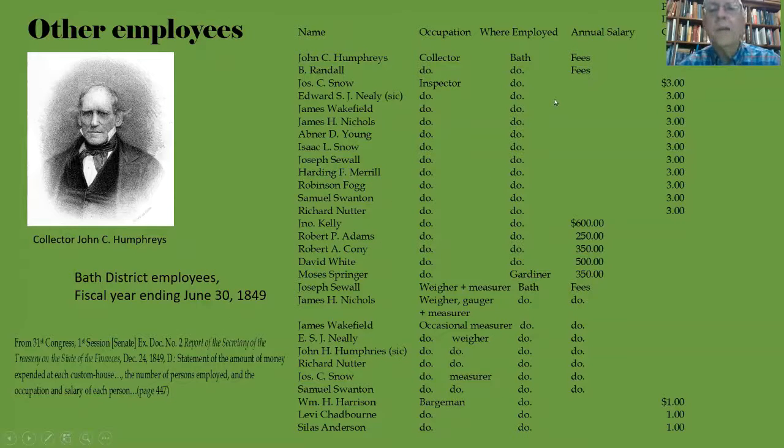before June of 1849. You'll see there's people here that are paid by a portion of the fees charged by the district. There's people paid an annual salary, and there's people paid a per diem amount, including the three boatmen down here. There's a number of these guys, Edward Neely, James Wakefield, James Nichols, who are young men at this time in 1849. Each of them would become collector at some point in future years.